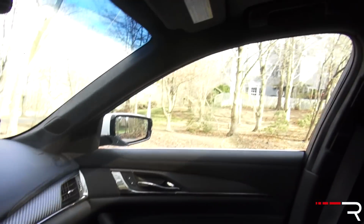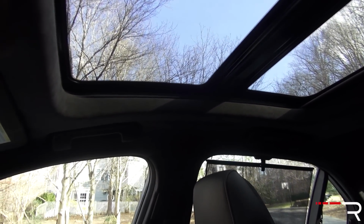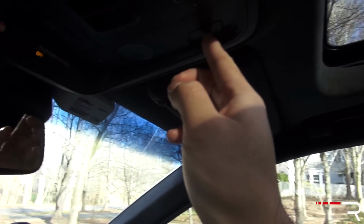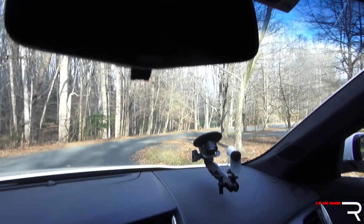You can see my tester has an optional Ultravision sunroof, a panoramic sunroof, $1,500 extra. It's definitely nice to have. You can close the sunshade electrically if the sun's a little bit too much. You also have a nice little power rear sunshade as well. My tester has that as part of a luxury package. Definitely nice to have.